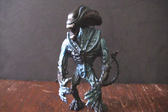Okay, so here we have a look at the Gorilla Alien. Now, none of these guys ever appeared in any of the movies or any of the mainstream comics. However, he did come out with his own little comic explaining their origin. If memory serves me correctly, the Space Marines happened to be on a planet inhabited with gorillas which were being infected by aliens. Hence why we got Gorilla Aliens.